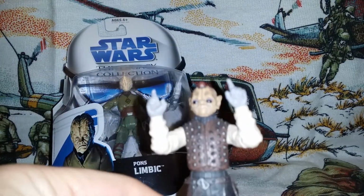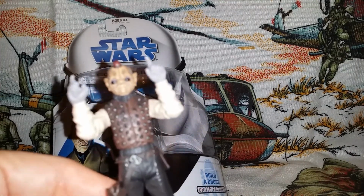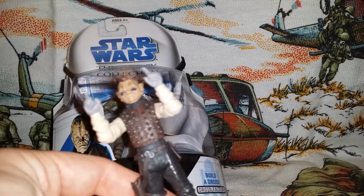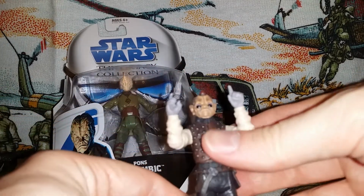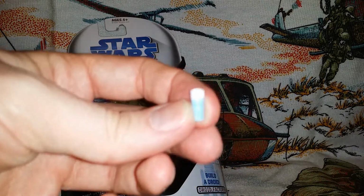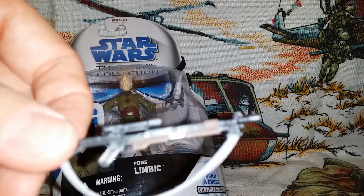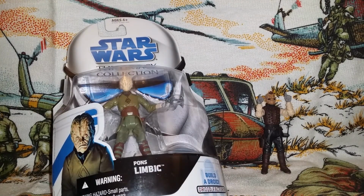Oh, Pons. Look at how unhappy he looks. Yes, he looks so unhappy, but he's doing the finger dance. I do like the fact that his top's all sort of jiggity jaggity, kind of spiky. And he comes with a couple of accessories. He comes with a glass of blue milk, a little pistol, and this nice rifle. Very nice. I like the brown bit on it. So it's very cool. Now let's get Pons out of the packet.